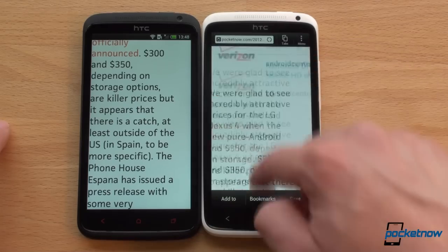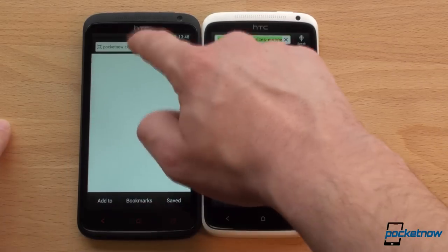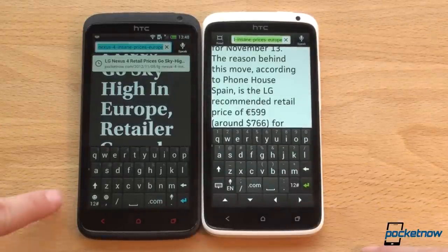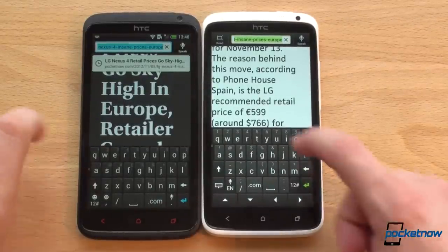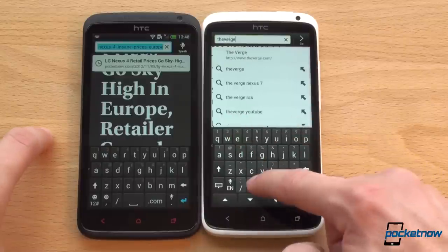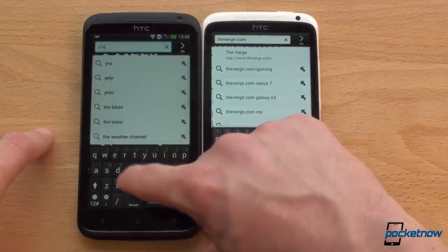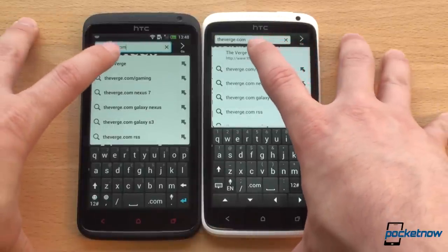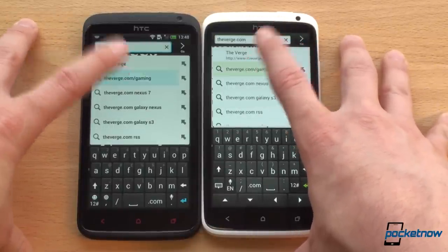Now let's go to The Verge, which has a lot of images on the site. You'll notice the keyboards are a little bit different. We don't have this bottom row here on the One X Plus, which is good, because that really took up a lot of space. And that's just a software thing, not a hardware thing. So let's go to The Verge. All right, we're just going to go to, right here, theverge.com/gaming.